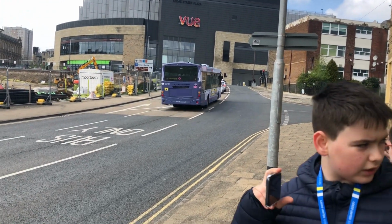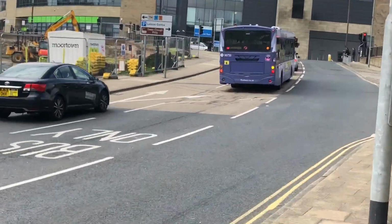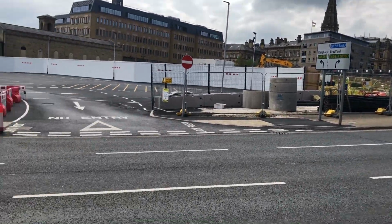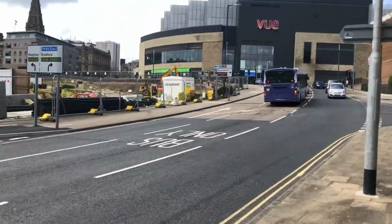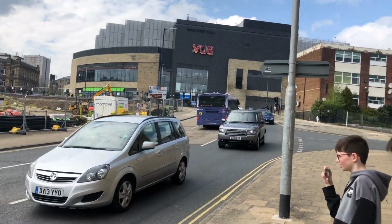As you can see, releasing smoke right there, or steam or whatever, which was not compliant with Bradford's low emission zone, hence why it's had to leave. So guys, I will catch up with you in a bit when there's more bus activity.